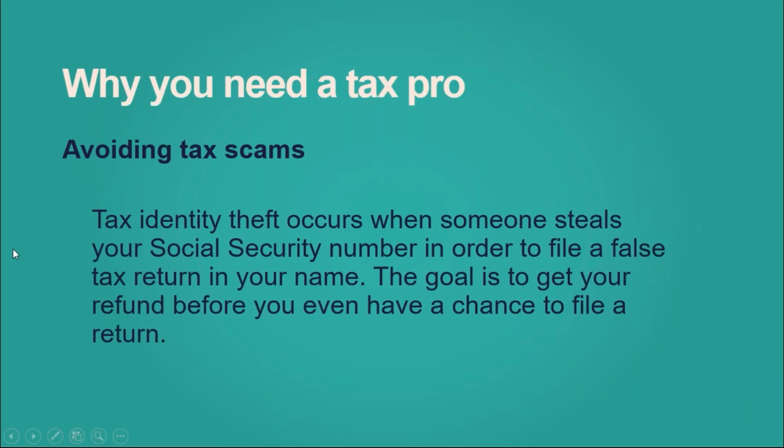Another benefit to consulting a tax pro is avoiding tax scams. Sadly, there are bad people out there who look for people with tax problems and then try to rip them off. You should know that the IRS would never call your personal residence and threaten to send police to your home. These scammers are preying upon your fear to get money or information they can use. The truth is, the IRS will send out several notices before anything negative happens.